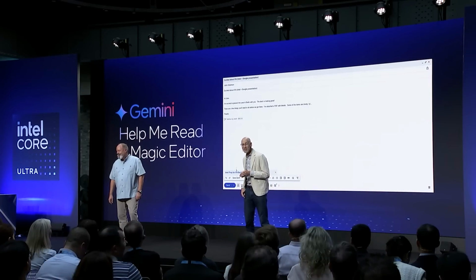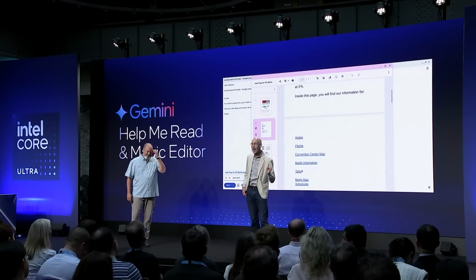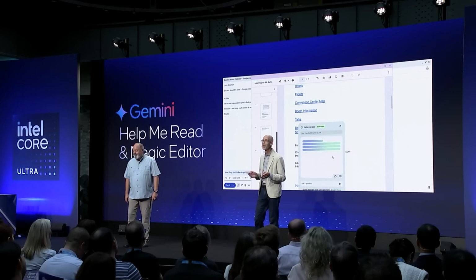This is a core productivity feature that we're focused on. It's something we all do in our real world. If you think about Help Me Read in action, the Intel team sent me a long, detailed email, actually multiple, to help me prepare for this event. And like most of you, I'm running late and a little behind on my emails, so I didn't have much time to read them. So I used Help Me Read to figure out what I was supposed to do, when. An incredible productivity saver, so I was super happy about that.